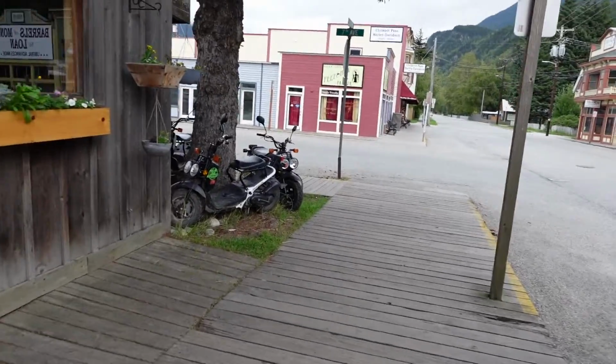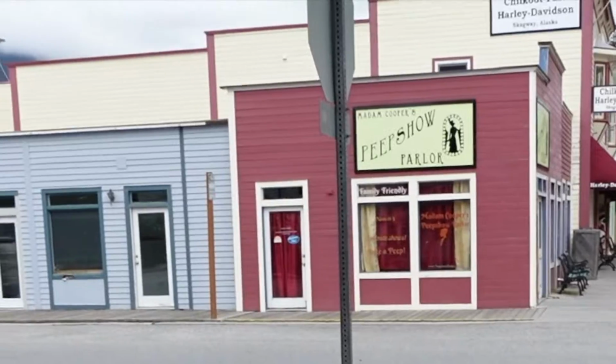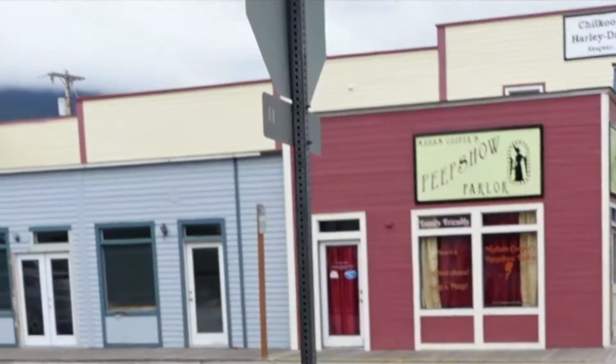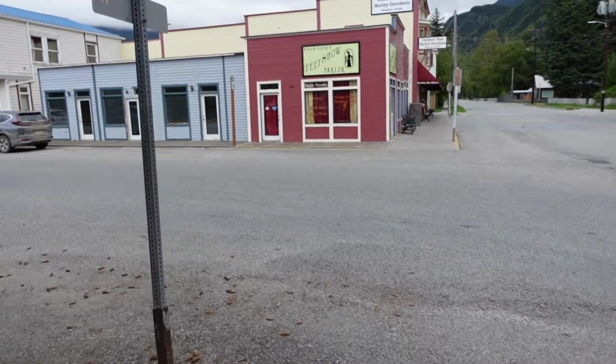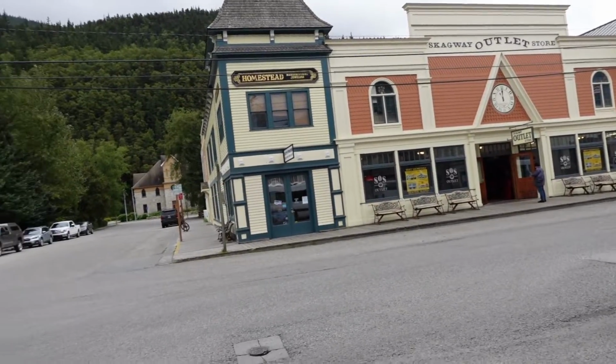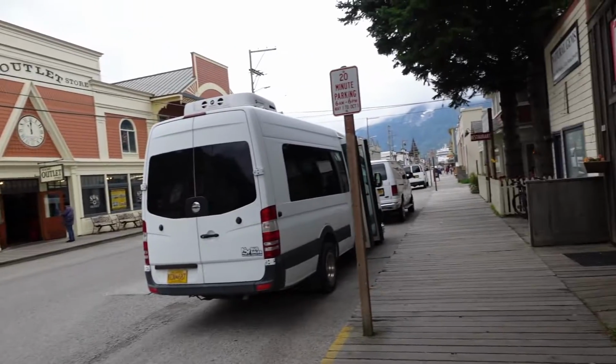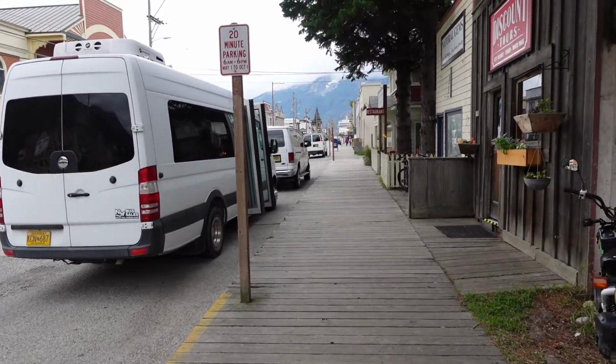So we've kind of reached the edge of town, down Broadway at least. And over here we got the family-friendly Peep Show Saloon. That's just funny. Family-friendly peep show saloon. And then the Skagway outlet store is probably Crystal's last hope for sweatpants from what we hear. But if you look back this way, right down Broadway, see if I can zoom in.